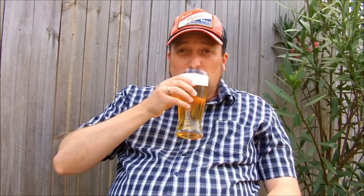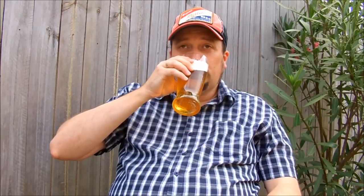Cheers to you all. Well, the taste is surprising. As expected, it's very sweet and malty. Those nice, rich caramelly bready malts are definitely present there. The bitterness, of course, is very minimal.